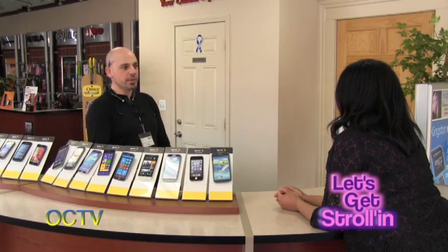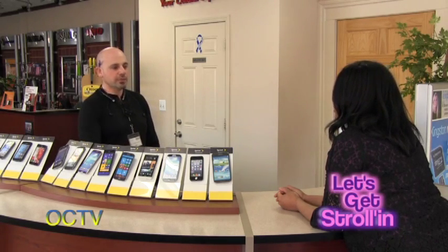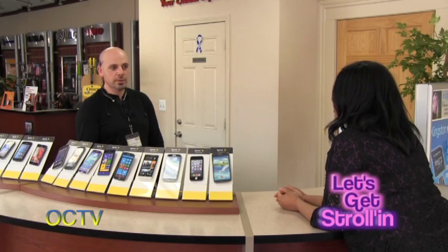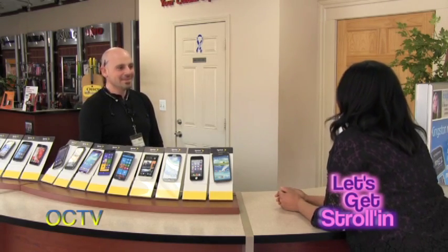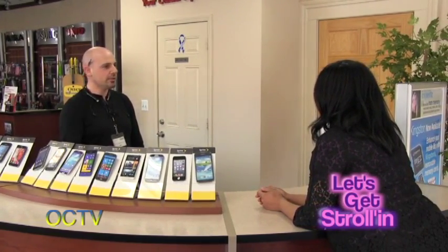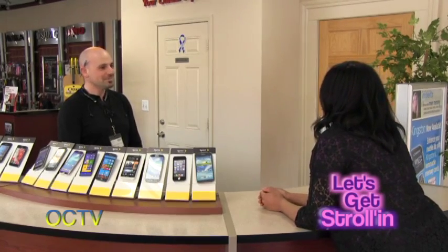We do have monthly plans as low as $10 a month with 100 minutes. But the flexibility where it's $10 every 4 months is for the person that just has it sitting in their car for emergency and doesn't want to pay a monthly bill. I know a couple people that could probably use that. Yeah, that's pretty cool. Every individual has a different plan and a different network that works out for them. So that's what we're here for.